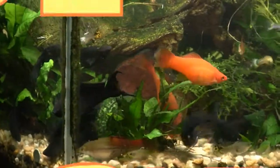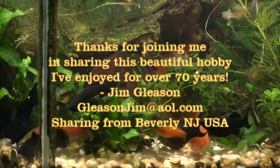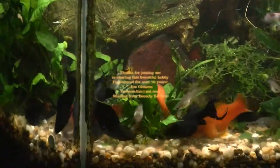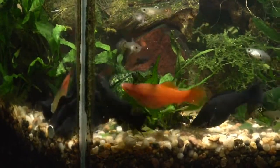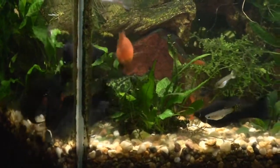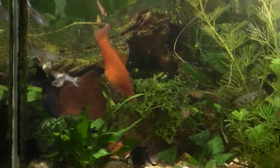There's the finnage I'm talking about. The two males are over here in that corner. Come on. Get away from the corner and come on out and show off. All right. Like I said, I promised to stop.